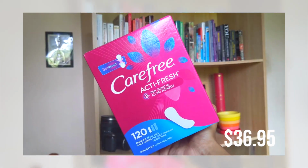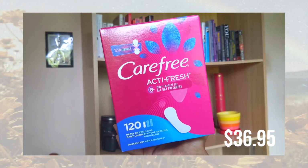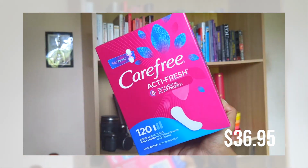Next, I got this box of Carefree Anti-Fresh Daily Liners, and this box has 120 in it, and this is just in the regular length, the regular size.